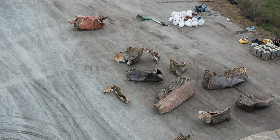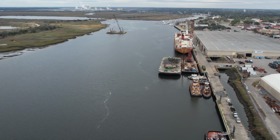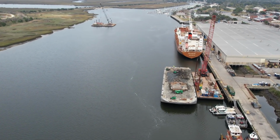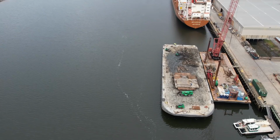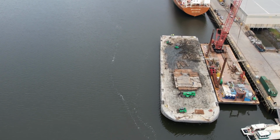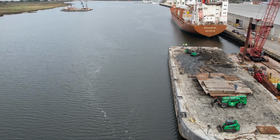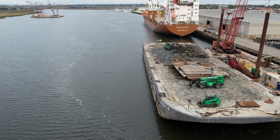Now, the barge that did have all this debris on was on down the waterfront here in the port, and it looks like they have some smaller equipment on it, and they're finishing up the cleanup job of that smaller debris. We could see crews down on there with some smaller equipment, and they were scooping and separating some more pieces off of that pile that was there, and that work looks like it is quickly winding up as well.